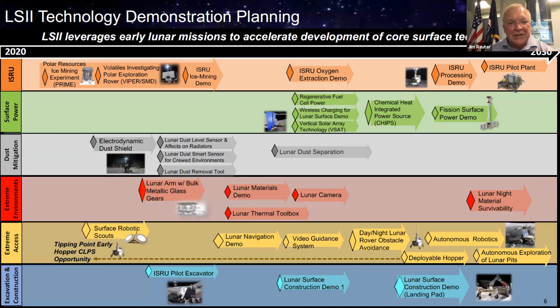Our NASA leads in each of these areas are integral, or we want them to be integral, to the process that you're going through for each of the focus groups that we have here, and we're really excited about where this is all going. So, next chart.